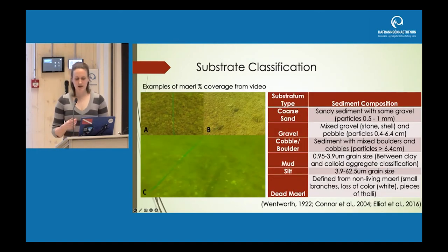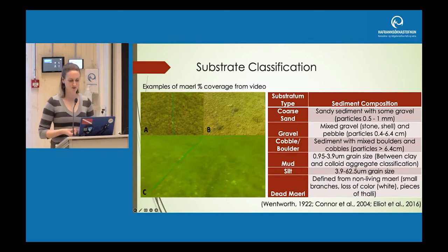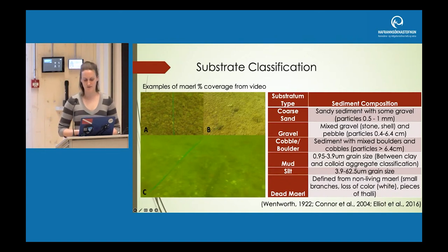I then created a sediment classification scheme based on past publications so that we could record the composition of different substrate types and the estimated maerl percent coverage for each transect line interval. On the left are photo examples of what maerl patches could look like during the dives. They're not to scale, but I just wanted to give you that visual of what it could look like while I was diving in these areas.